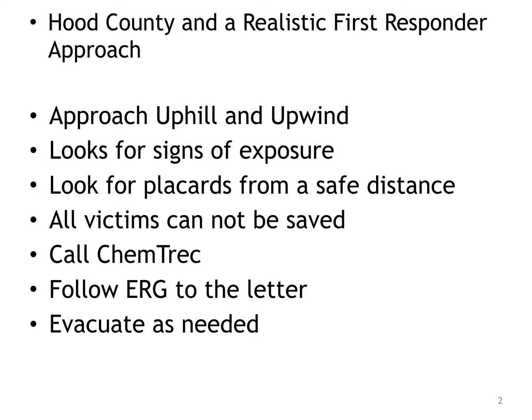All victims cannot be saved. I can't emphasize this enough. Okay? Sometimes there are certain chemicals and certain materials involved where you're going to have to make a decision, and it's not going to be an easy one. It's going to be a really terrible decision, because you don't have the proper equipment to try and make a rescue. It's important that you realize you can't save everyone. What are you realistically potentially creating in this scenario? Another victim. Be careful. There are going to be times when you're just going to have to make a really hard decision. That's just the nature of this industry.